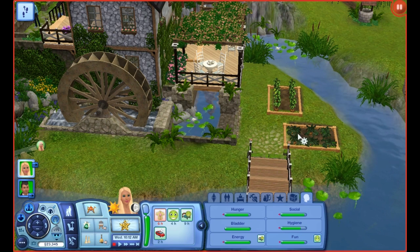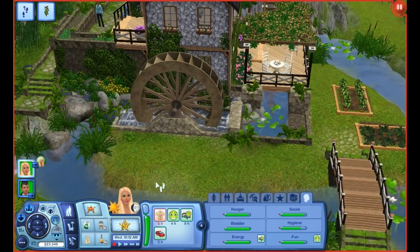I think we can harvest all of this stuff here. So we'll go ahead and harvest it, and then we'll get Christopher to mess with the water wheel here. But let me just show you around.